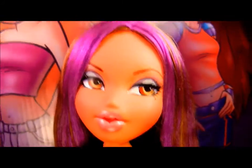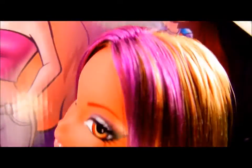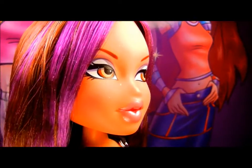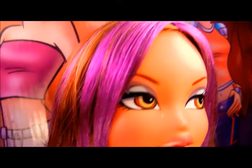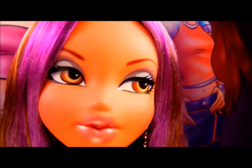And here is Yasmine. Yasmine's hair is actually really cool because MGA returned to the original lighter brown shade that Yasmine had, but they also put in some blonde highlights in addition to her purple streaks. Yasmine doesn't seem to have a really signature color in this line, but if she did, it would probably be pink or purple because those are the colors of her stuff.